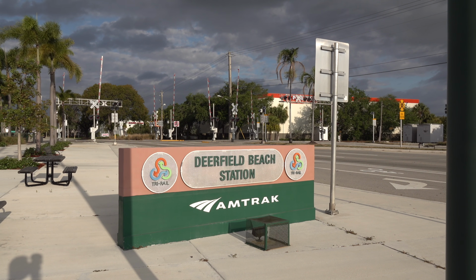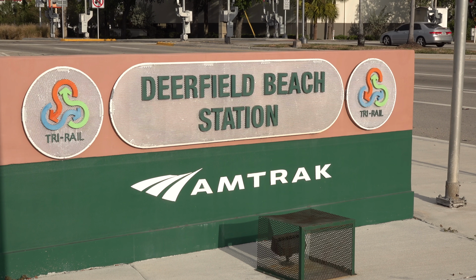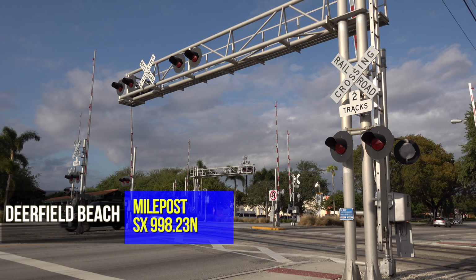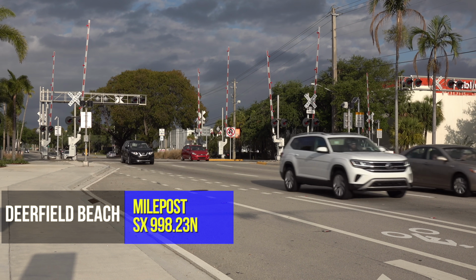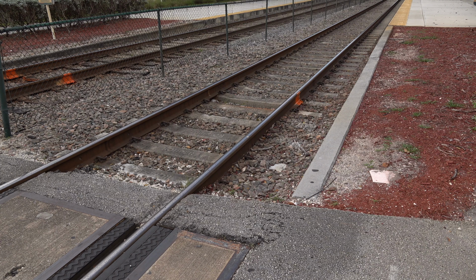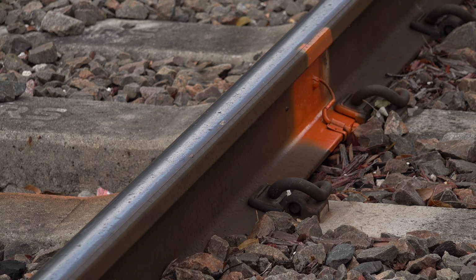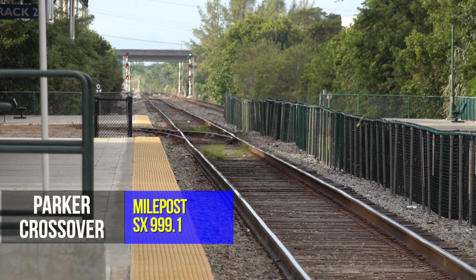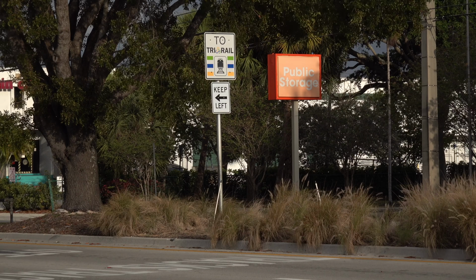At Deerfield Beach, Florida, on the ex-Seaboard Main Line into Miami, is an excellent example of the Speed Predictor and motion detector at work. The Deerfield station is right next to a big crossing. Hillsborough Boulevard is 6 lanes in each direction, lots of traffic. Crossing signal connections to the track are well marked with that orange paint, so we can see where they are. As we look way down south, we see a clear signal on the number 1 track at Parker Crossover. There's a southbound somewhere in the block.